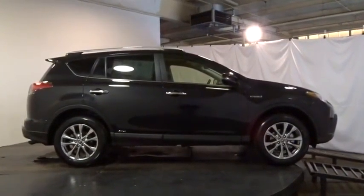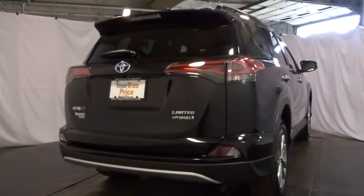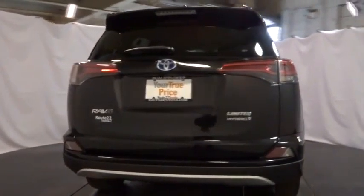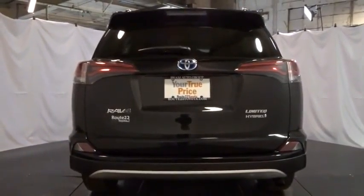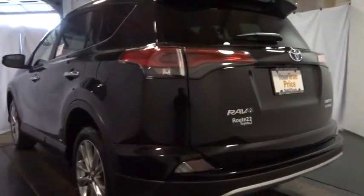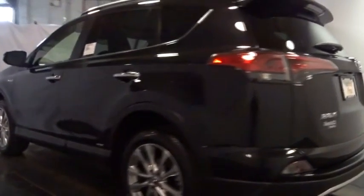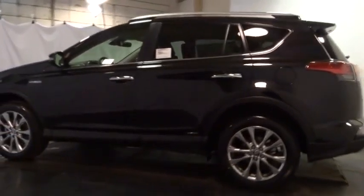Keyless entry, lane departure warning, leather-wrapped steering wheel, universal garage door opener, trip computer, fog lights, compass, electronic stability control, clock, brake assist, outside temperature gauge, tachometer, tinted glass, steering wheel controls, engine immobilizer, four-piece floor mat set, low tire pressure warning. Wouldn't you look great in this vehicle?